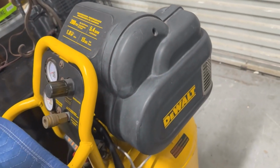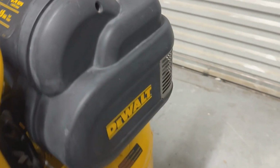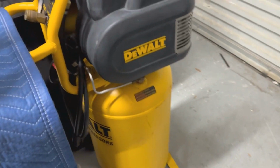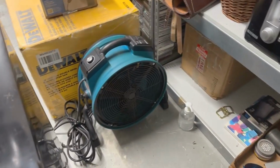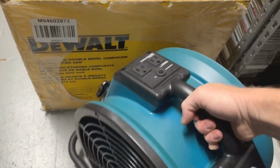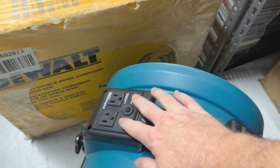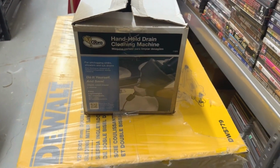These are, I think, $400 or $500 new at Home Depot or Lowe's. It's a 200 PSI DeWalt freestanding air compressor, and the guy only used it a few times. Nice piece. We also got the mini fridge. This fan, which I looked up, I was shocked. It's actually like a $200 shop fan. Doesn't look like it would be, but it is. It has some extra plugs there, which I thought was cool. And there's a handheld drain cleaning machine.